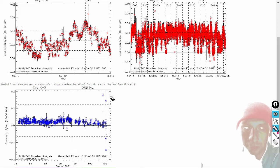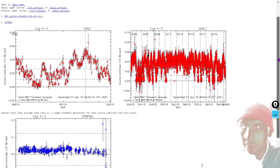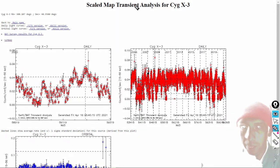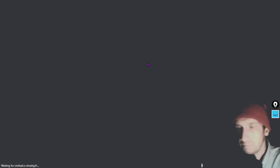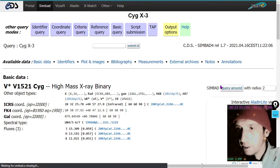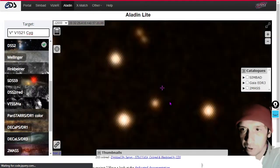Check this out, folks. These transients here, this is about 0.18, would be well off of this historic chart. 0.18 would be like up here somewhere. So some very high energy X-rays coming out of there of Cygnus X-3. And we'll show you this on Simbad, the massive X-ray binary believed to be a Wolf-Rayet star orbited by an even more massive radio source at relativistic speeds, hundreds of kilometers per second.